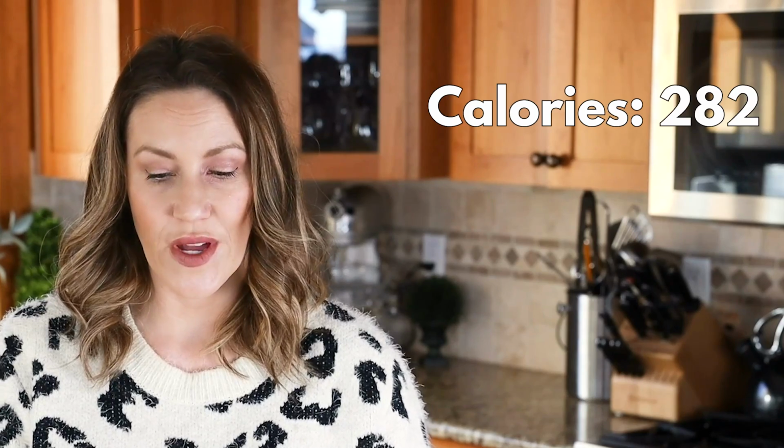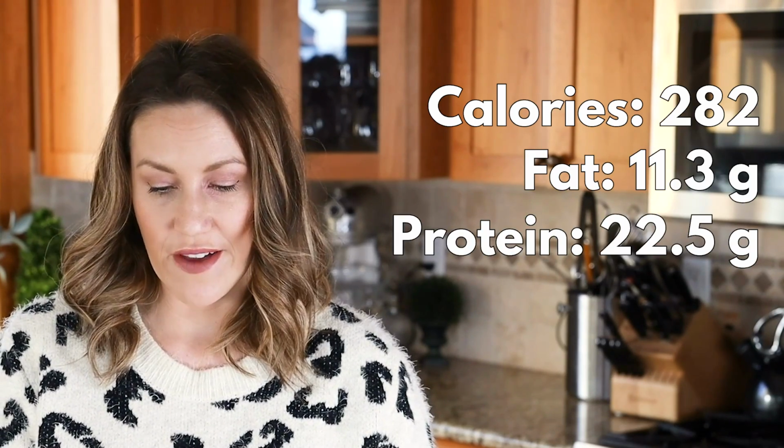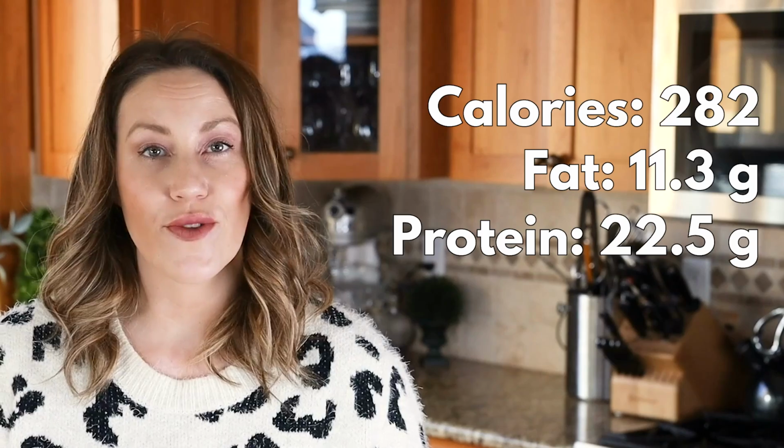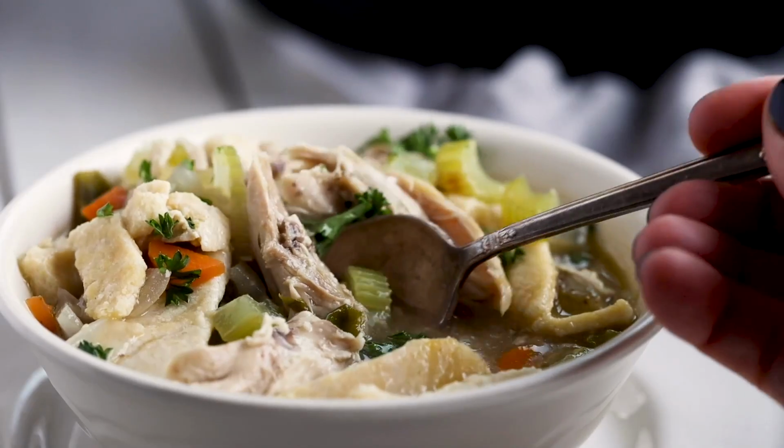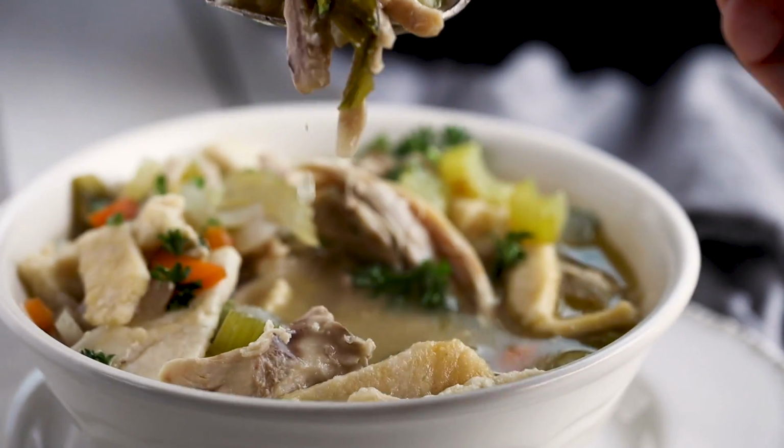The macros for this soup, for 1 bowl, if we're going to divide it into 4 servings, it's 282 calories, 11.3 grams of fat, 22.5 grams of protein, and it's only 3.2 net carbs. This keto soup recipe comes to around $6.30.